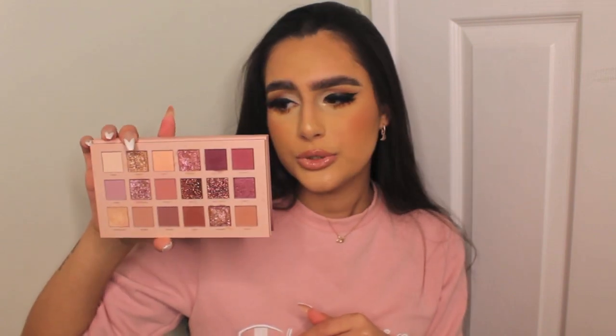I'm not really a Huda Beauty fan. I don't really vibe with her, if you know what I mean. She doesn't do it for me. When this palette came out, I was like, do I want it? Yes. I caved and I bought it, and it's a really cute palette. This is the new Nude palette from Huda Beauty. I didn't think I would like this as much as I do, but I use this palette all the freaking time.